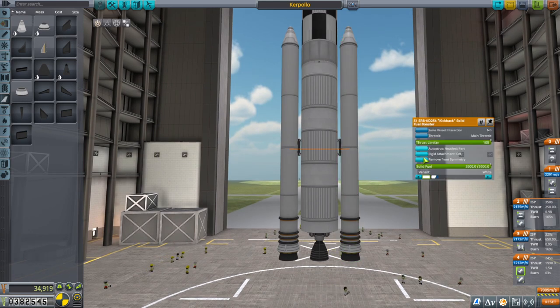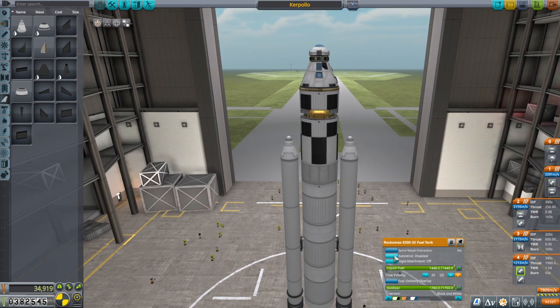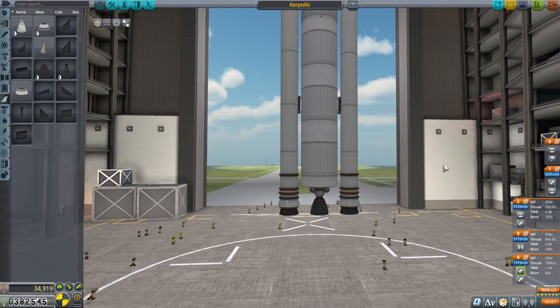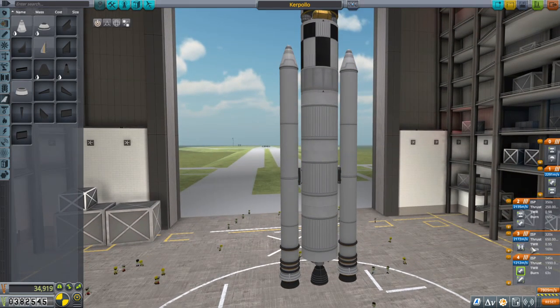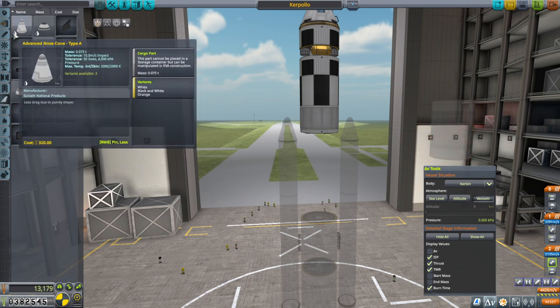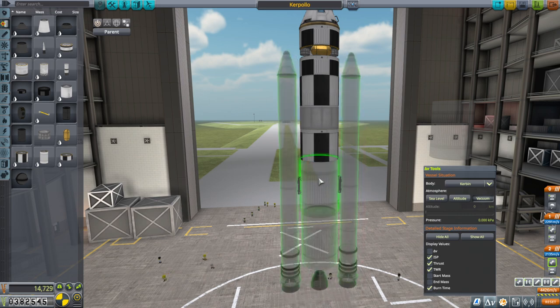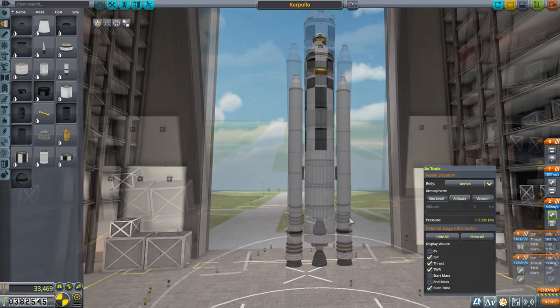Let's auto-strut for the first time ever. So this tank to the root part. That'll make me feel marginally better. I'm gonna just splurge on this thing. I think we've got tons of delta-v now. All right, now I'll reduce how much fuel is on the first stage instead. Boosters are getting a little bit tall for this, though.